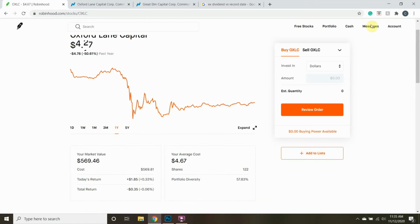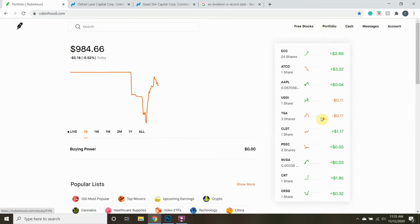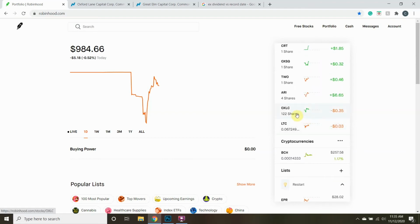If I come back over here to my portfolio, go to total returns and scroll down right here, in total, I've lost $2.24, which just jumped down, which is okay. We are in a very turbulent time, and I do think that the stock is going to pick back up, but I am watching it very, very carefully.